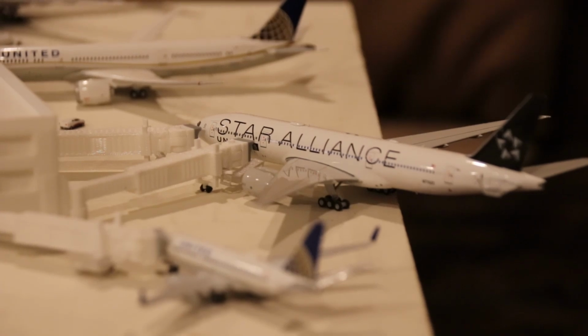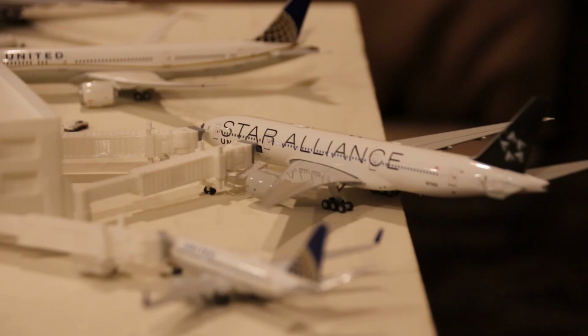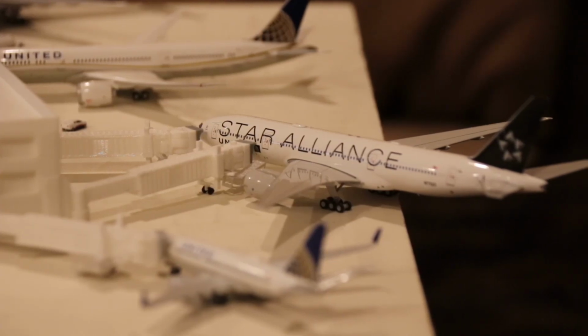Sadly, nearing the end of Concourse C3, we have this United Airlines Boeing 777-200 in the Star Alliance livery. This aircraft is just waiting at the gate as well, waiting for its passengers and crew, as well as its first officers, for the turn out to, not Johannesburg, that's the next aircraft. This aircraft is waiting for the turn out to Amsterdam.